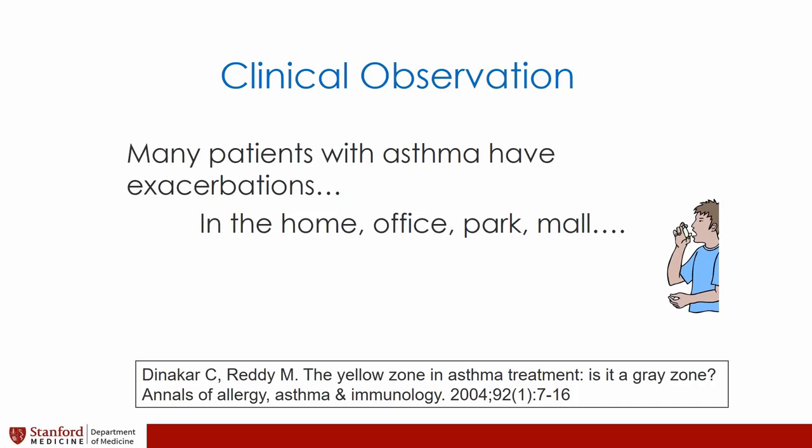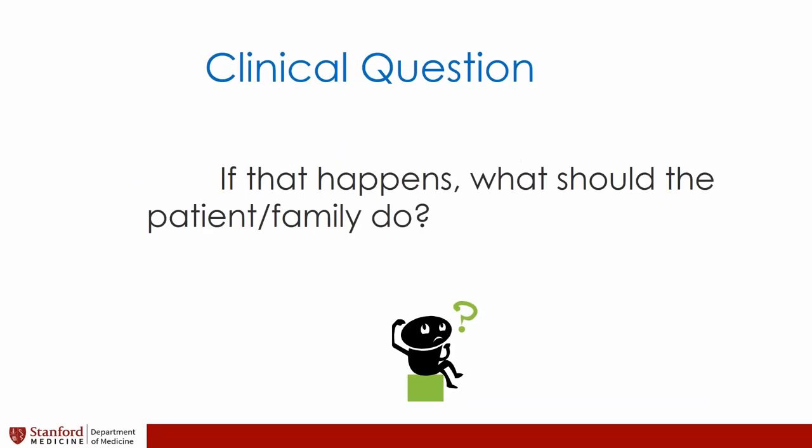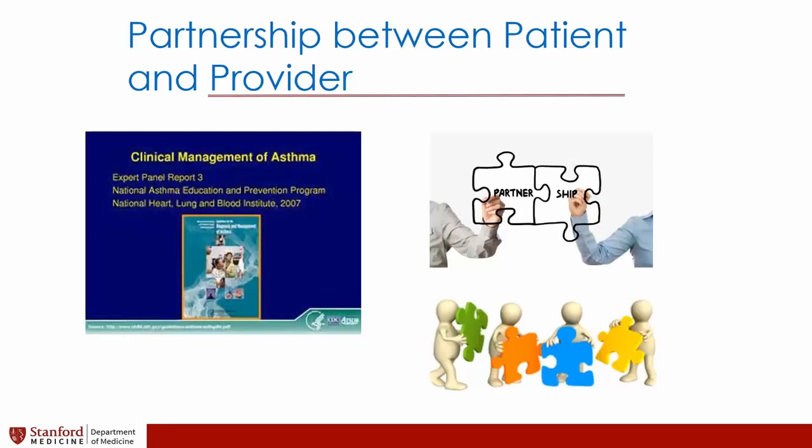Now, patients with asthma do have exacerbations in the home, in the office, in the park, when they're outside. And Dr. Reddy Mamtha, who I know you're all very familiar with and adore, worked with me long back when she was a fellow, actually, on the yellow zone, and we had started exploring this concept way back when. So yes, the patient's flaring up, what do they do? I mean, one solution is to say, call me when you're flaring up, but if you think of the number of patients we have, they really all can't call us when they're flaring up, and that's all we would be doing then is telling them what to do when they flare up. So we really need to empower them to take care of the asthma, and we need to have a partnership between them and us to understand their sensitivity to their symptoms, what symptoms actually trigger asthma in them, and how can we help them manage.